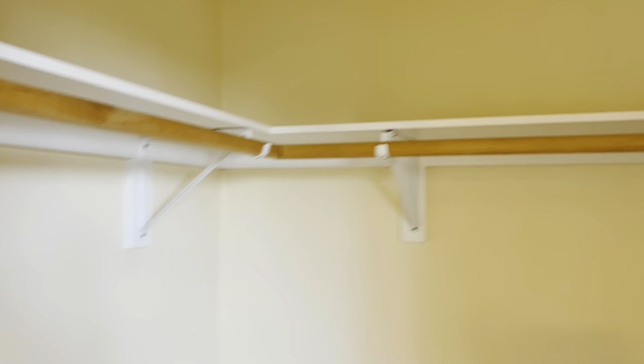Now that concludes our tour of this lovely property. This was listed by our friends over at Compass, Emil.